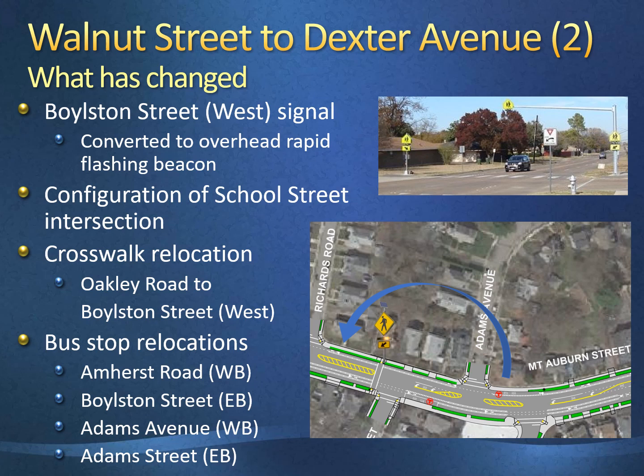For the configuration of the School Street intersection, we realigned some of the curb lines and traffic medians to shorten crossing distances and retain the Delta Island in the northern portion of the intersection. We've provided a crosswalk relocation. Currently, there's a mid-block crossing at Oakley Road in front of the Hosmer School. We've relocated that crosswalk to the overhead rapid flashing beacon at the western Boylston Street intersection at Mount Auburn Street.